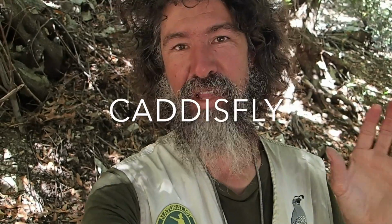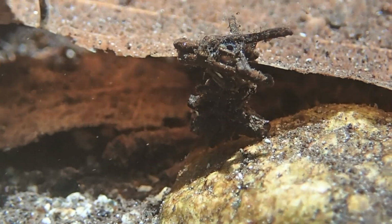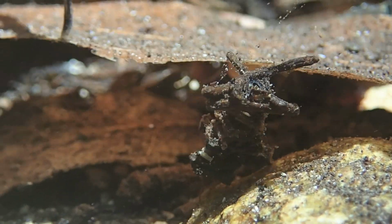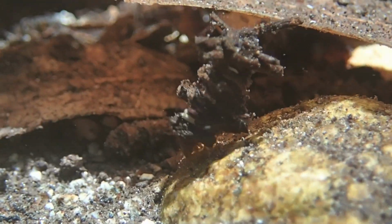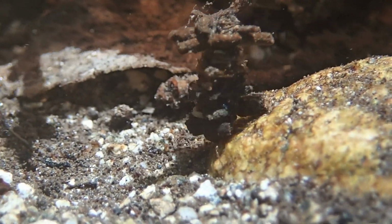Now today, wandering up Bear Canyon, I noticed one of my favorite organisms in the creek. It is known as the caddisfly. Now, if you've never heard of a caddisfly before, you're in for a real treat. This organism, in its larval state, wanders around the bottom of the creek under the water with its house on its back. Sort of like a hermit crab, but instead of a snail shell, it uses leaves and twigs and builds a tower around its backside and then just wanders around, eventually changing into an adult fly.